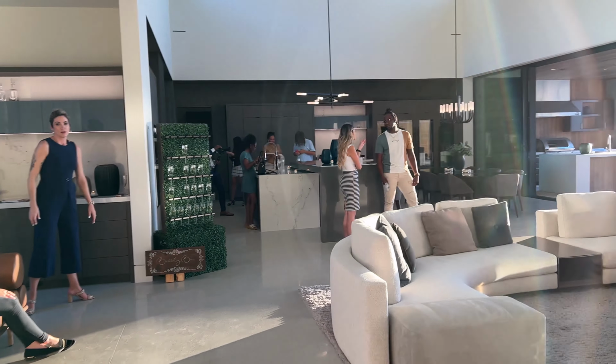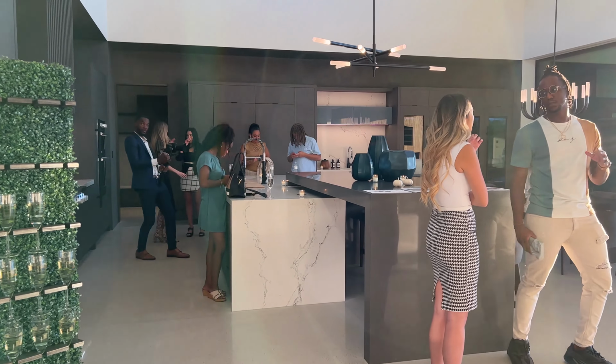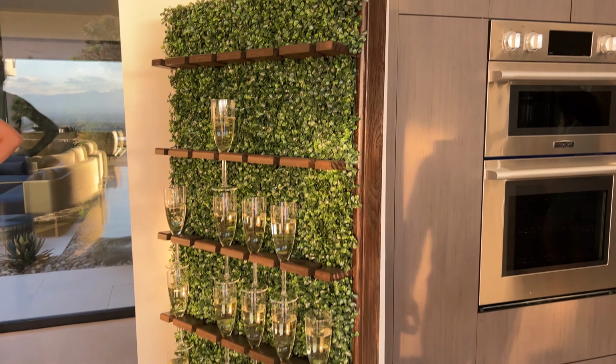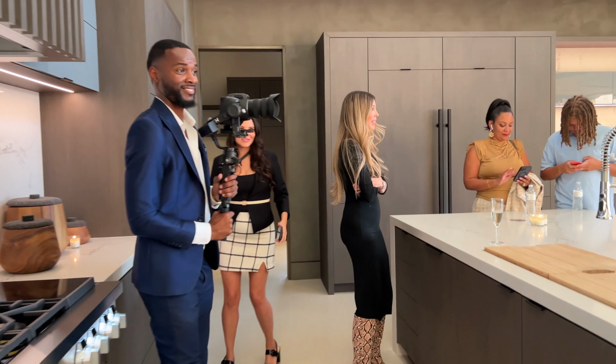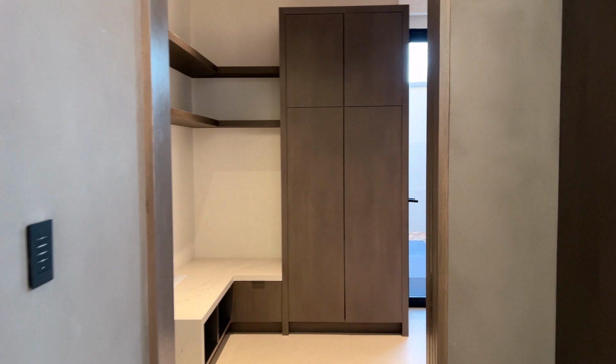So going through here, going back to the kitchen, I want to get over into the garage and make my way over there because I can't believe all the great stuff. And oh, look at this. They brought champagne out for us. I think I'll have one of those after I'm done. And then this guy's camera, man, he's ready to shoot some film.